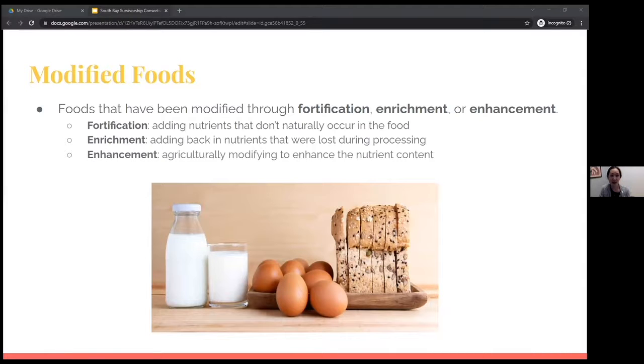And then the last form of modifying foods is enhancement. Enhancement means adding in nutrients that were never in the food to begin with. So you're kind of enhancing it. Examples of enhanced foods is margarine. They will sometimes add plant stanols or sterol esters, which can help reduce cholesterol levels. Sometimes beverages will be enhanced with energy promoting ingredients or caffeine to try to help boost the function of that food. And then omega-3 fatty acids are sometimes added to eggs, which is another form of enhancement.